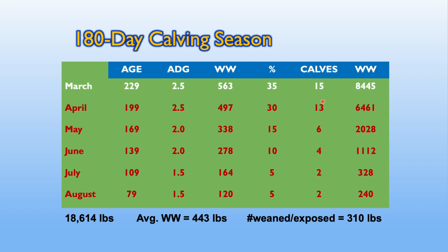Once they calved, they moved from the calving pasture to the breeding pasture. These cows were fed MGA from May 12th to May 19th. The bull was turned out on May the 20th. Everything worked pretty good for those cows.